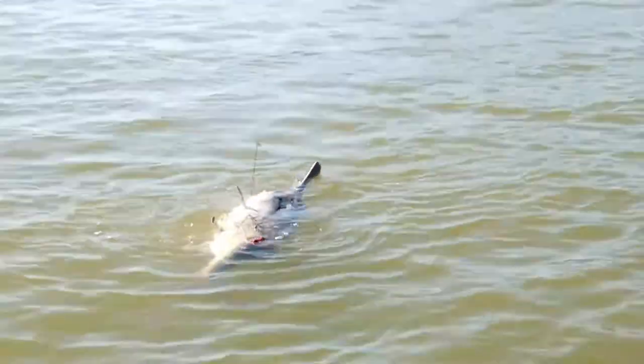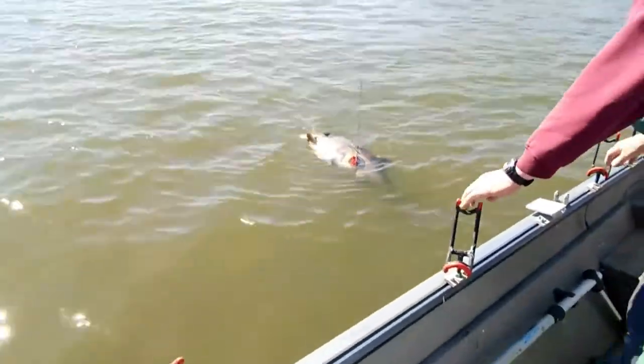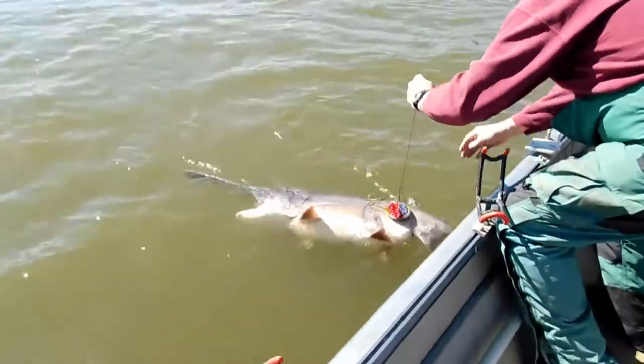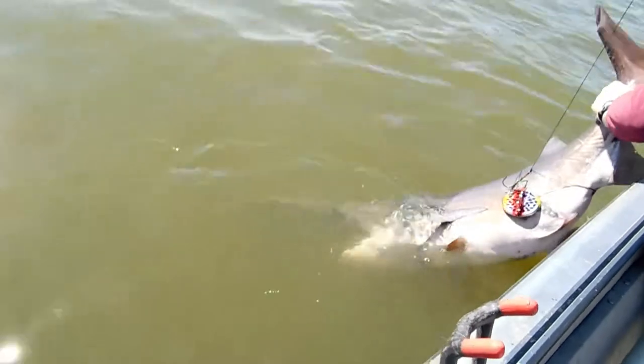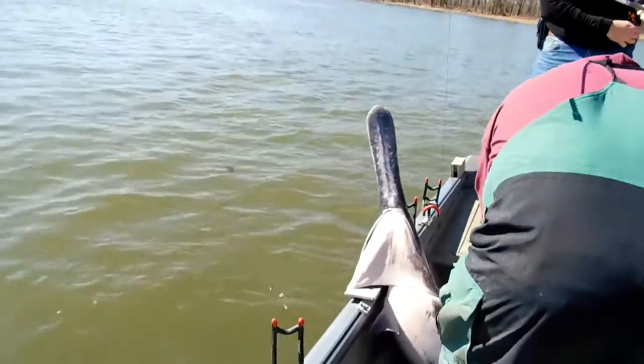Must've got him snagged funny or something. Oh, that's a big one. Holy jeez, that's a big one. Look at the dots on him on the gill plate. Oh, he's not hooked. He's hooked really well. That's probably 40 or 50. That might be. I don't know. I'm not even gonna try to guess.